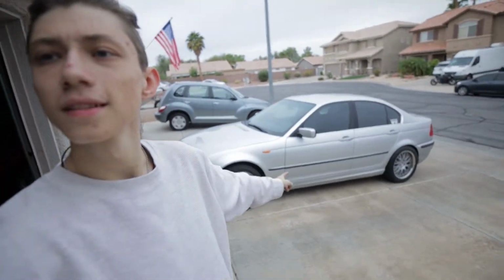I'll be heading back home now. Ethan's at work, so that's what's happening there. And yeah, here's the E46. The wheels would look nice if they're, yeah, not gunmetal because they're so dirty.